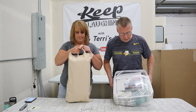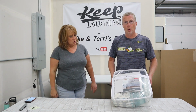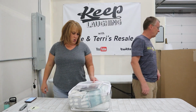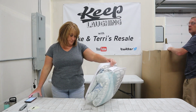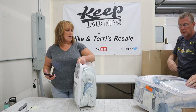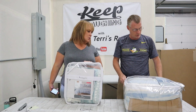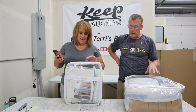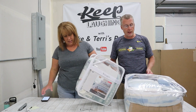All right. Check this out. This is awesome. Guess what it is? Oh, I remember now, these two. So there's a full queen. This one's the King comforter set. This is a comforter set. That's a quilt set. They're similar colors.